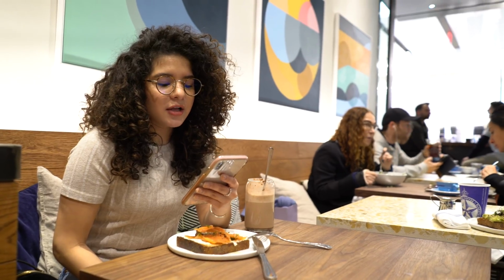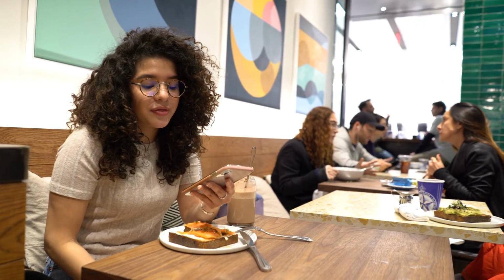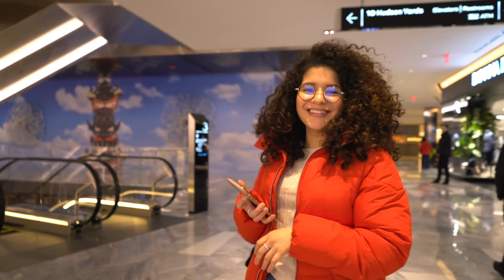I am looking for volume. Should I consider adding layers to my curls? And yes, layers help a lot of people with volume. So I would definitely suggest talking to a curly specialist that will let you know if layers for your hair will help with volume.